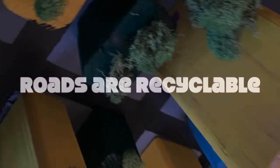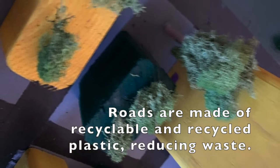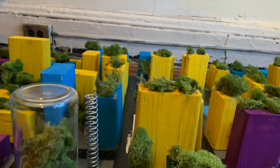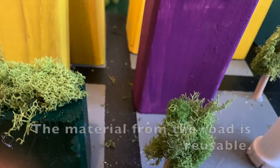The roads here are made out of plastic that is recyclable. This is because if a road breaks, it doesn't take too long to take the road out and put in a new one, and if the road breaks, the materials from the road are reusable.